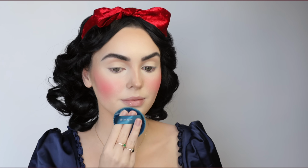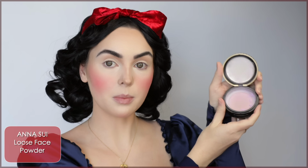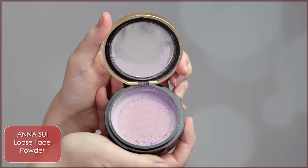Set with your favorite powder. This is by Florasis. I love this one. I also have another whimsical product. This one is by Anna Sui. They're both purpley powders and they're quite brightening, so they're nice if you want to get that brightening effect and set at the same time.